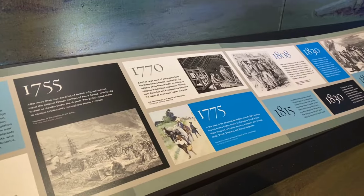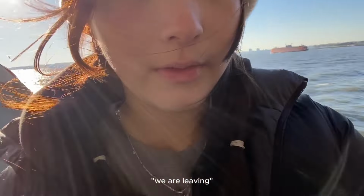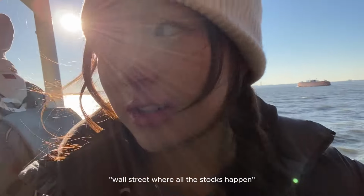Now we're in the Ellis Island Museum to read some history about the immigrants who came here. We are leaving to go back to New York now, and we're gonna go to Wall Street where all the stocks have been.